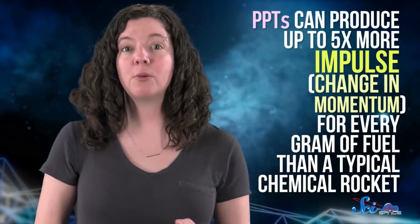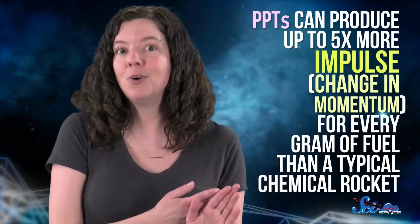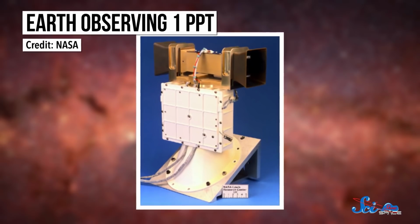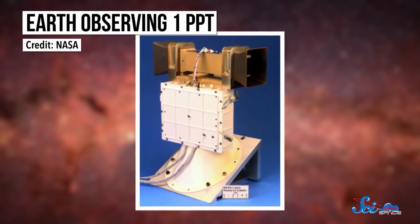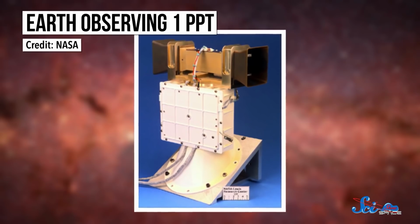Like other forms of electromagnetic propulsion, these engines require a lot of electricity to run. But in exchange, they offer incredible efficiency with their fuel. Pulsed plasma thrusters can produce up to 5 times more impulse, or change in momentum, for every gram of fuel than a typical chemical rocket. They do it very slowly, but they get the job done. PPTs also offer exceptional simplicity and safety. The only moving part is a spring that constantly pushes the Teflon block forward, and without the need to store pressurized liquid or gas fuel, there's no chance of explosion.